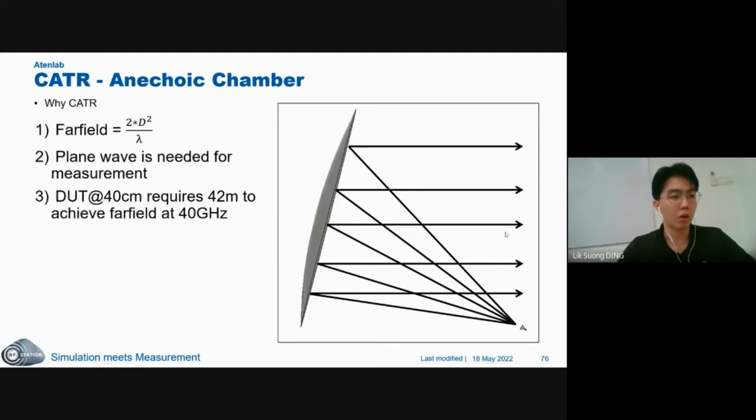So based on these requirements, we can now calculate that for a DUT of 40 centimeters, we will require 42 meters to achieve the far field at 40 gig. It becomes almost impossible at such a far distance because the attenuation at this frequency is huge. So we will need CATR.